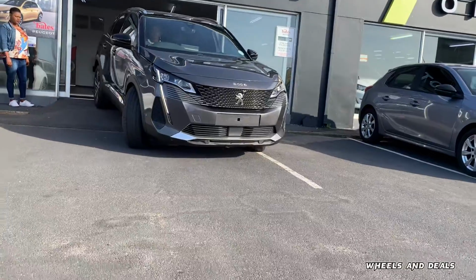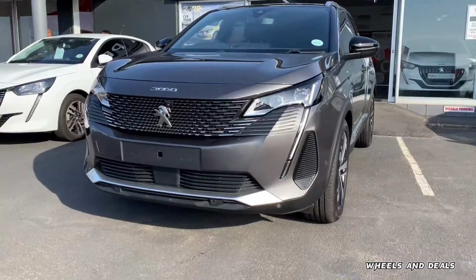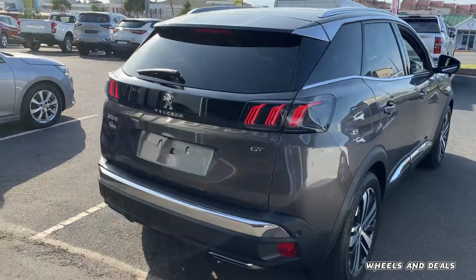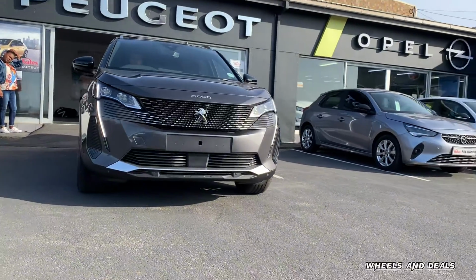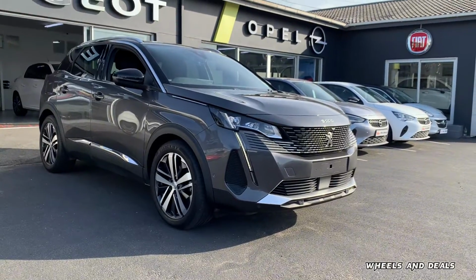Today we're reviewing a French car, which is the Peugeot 3008. You can say 3008 or 3008, up to you. We will explore how this crossover SUV impresses with its design, technology and eco-friendly options. Welcome to another review.